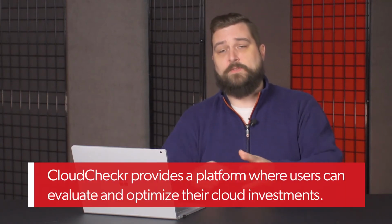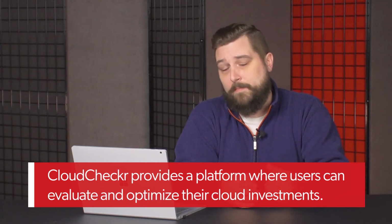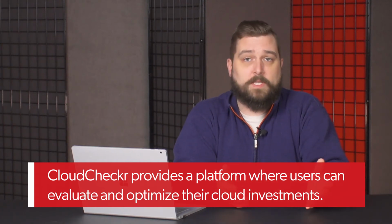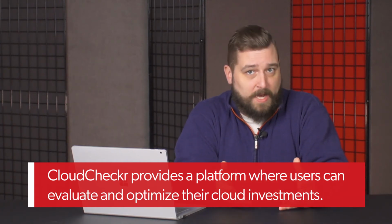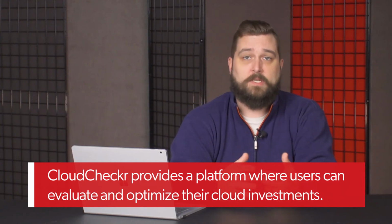As I mentioned at the top of the video here, these three vendors really do complement one another. I think no more so than with Nerdio and CloudCheckr. As I said, Nerdio is going to be that pre-deployment phase. CloudCheckr then is for established Azure and AWS and Google, for that matter, virtual environments that you want to optimize, both from a technical aspect as well as a business aspect.